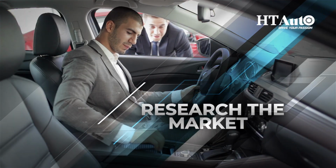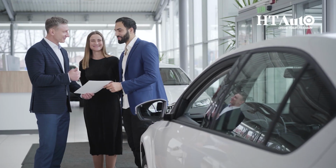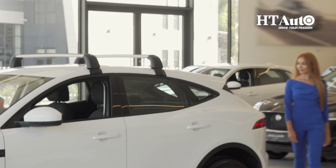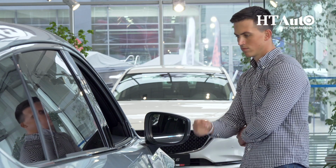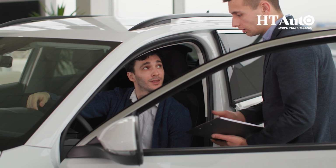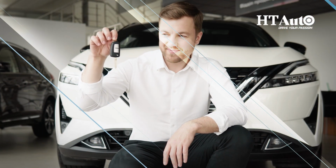Tip 4. Research the market. To get the maximum value for your car, it's essential to research the market. Look for similar models, make note of their prices, and compare them to your vehicle's current worth. Online platforms and car valuation tools can provide you with valuable insights into the market value of your car. This information will help you set a realistic and competitive asking price.